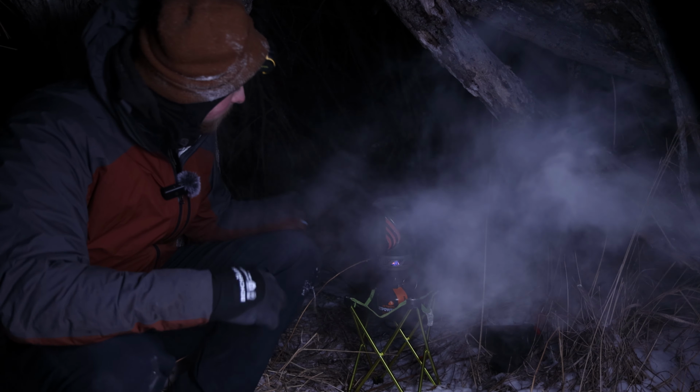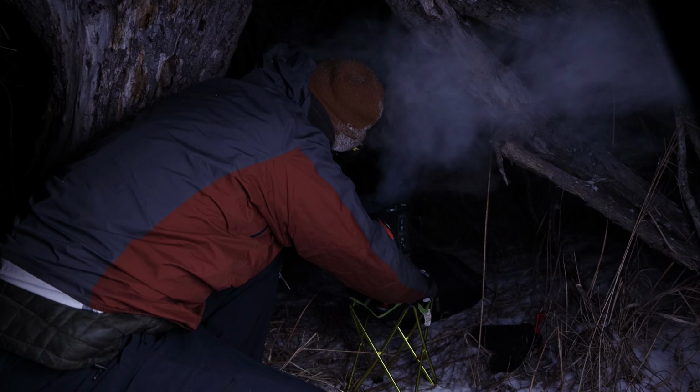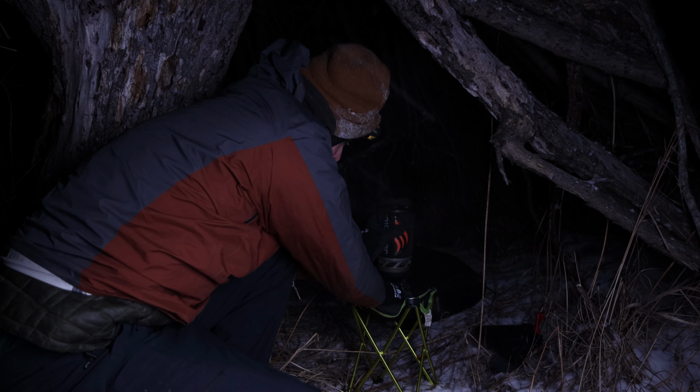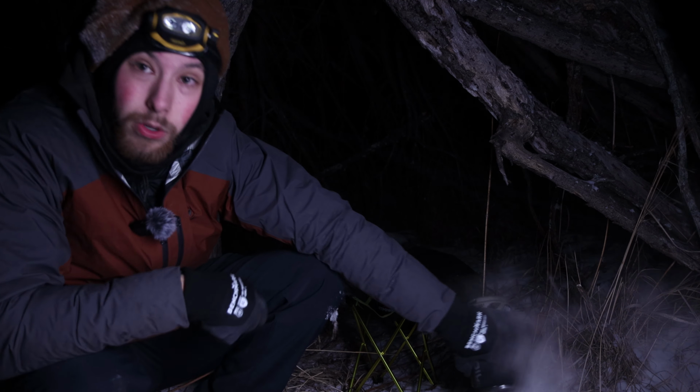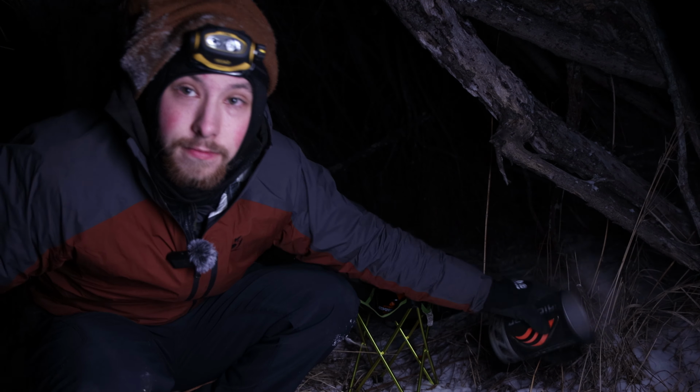To get faster boil times with unregulated stove systems, make sure your canisters are warm and as full as possible to increase the total pressure inside, because once the pressure dips inside, the rate of flow significantly decreases, resulting in much slower boil times. So now let's take a look at the cons.